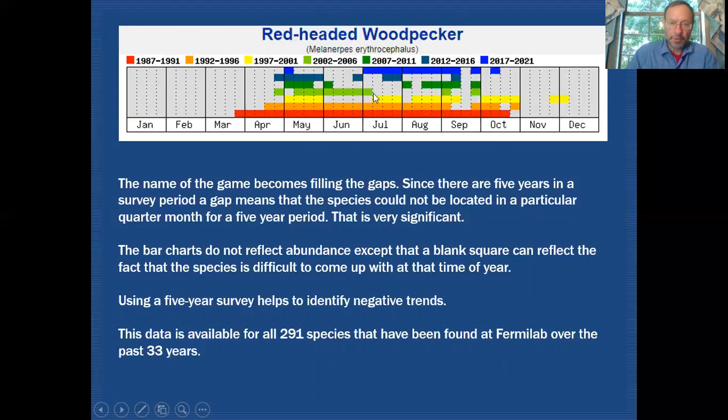And from that point forward, it keeps getting slightly worse until we got into these 2 survey periods, the green one here, which is 2007 through 2011, and then the one above that, which is 2012 to 2016. At that point in our history, we were having a very, very hard time coming up with red-headed woodpecker sightings during the breeding season. Well, last year, which is a part of the current survey period, you can see that all of a sudden we have a large band of color going through here. What that indicates is that we did locate a breeding pair, and so we were able to get data throughout the remainder of that breeding season.